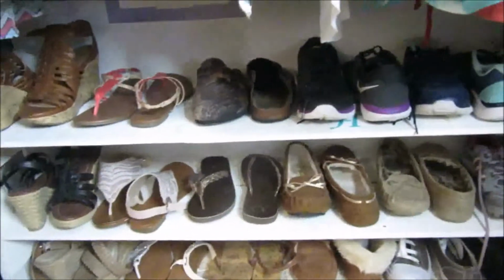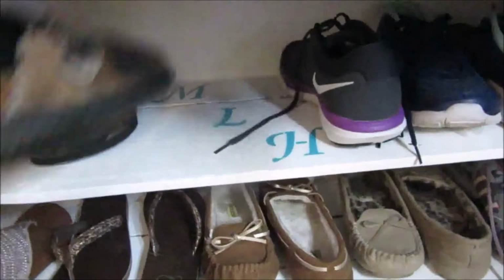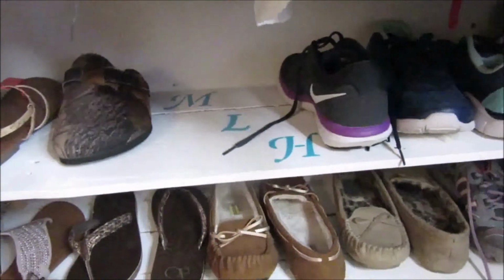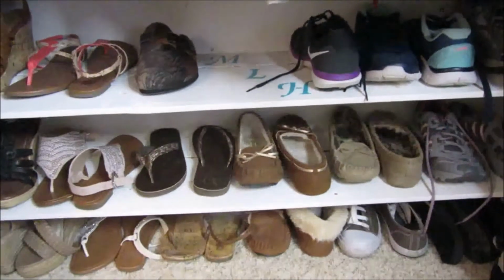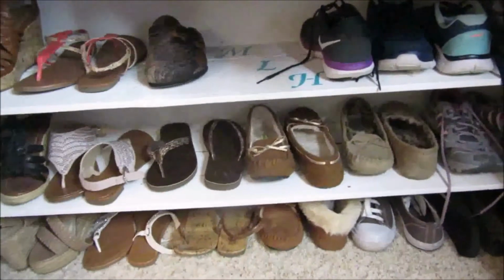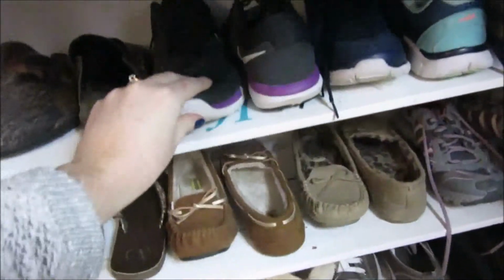But this is the shoe shelf that my husband did make me. He did go as far as putting my initials on there, and I really love that he took the time to do that. And he actually made this out of recycled pallet wood, and the boys and him painted it. So I really, really like that though. But that is my little shoe shelf.